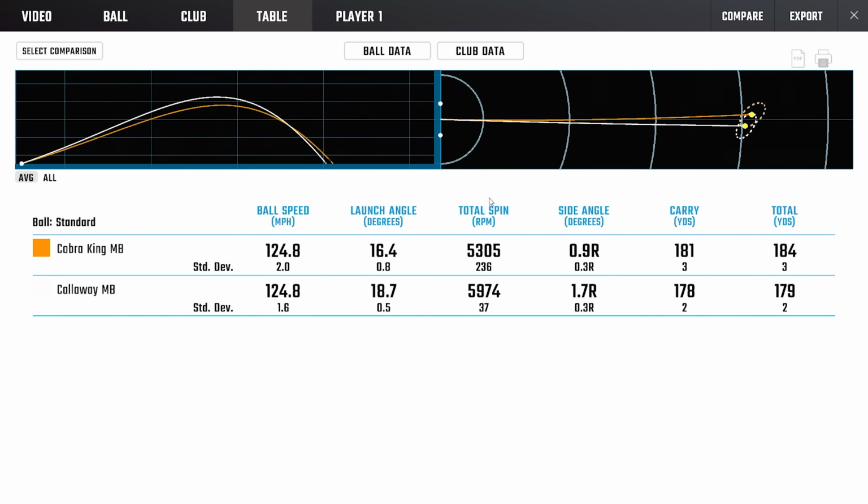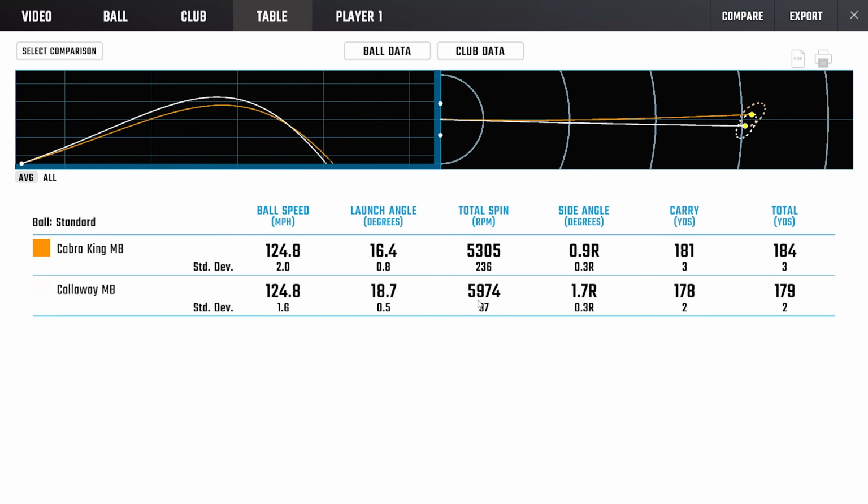Cobra, I gave that one the big talk, as if I was really into that one, loved the look of it. I honestly didn't enjoy hitting it. The peak height came down, the spin came down. It was quite opposite from that Callaway iron. Standard deviation, I mean, we're not hitting 25 shots per, but it was going up quite a bit. I just thought that was quite a difference.